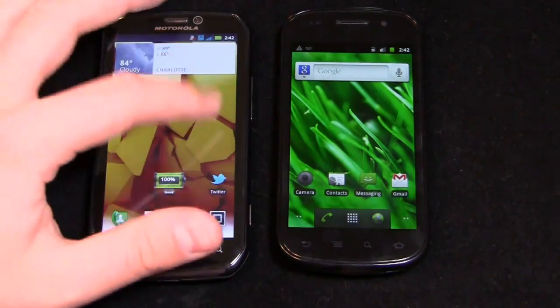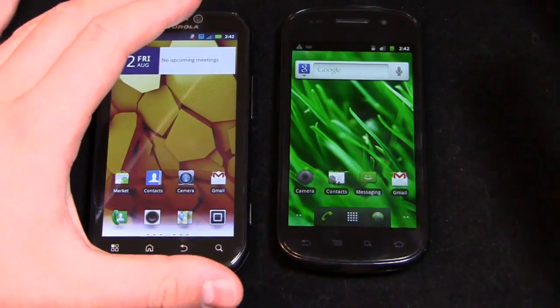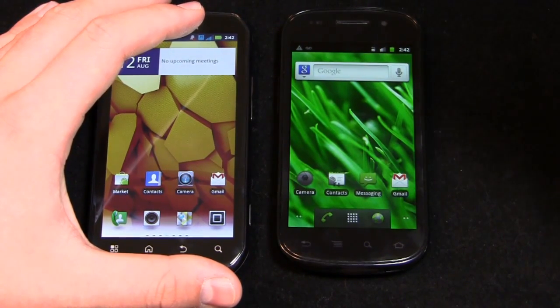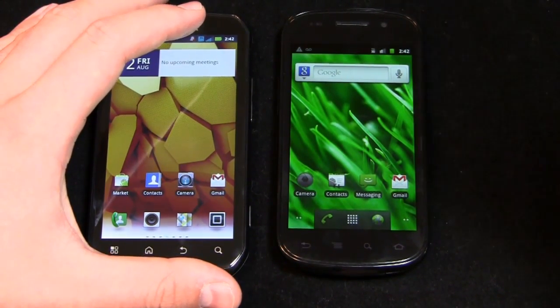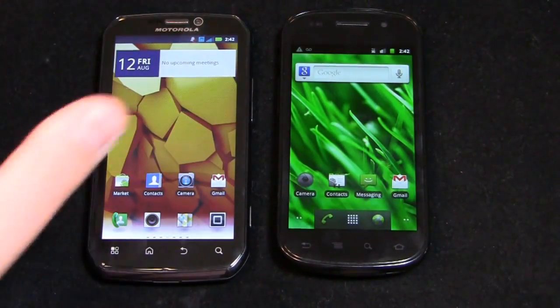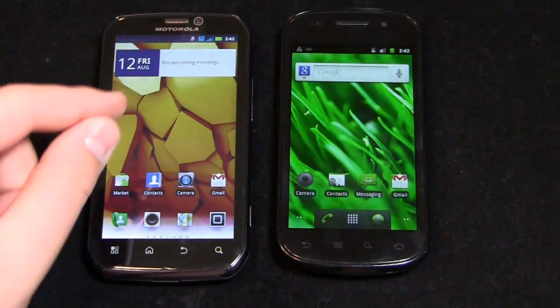Call quality, some of the best I've ever seen on a mobile device, and when I took it to a Sprint dead spot where it's typically 0, maybe 1 bar of service, this had 2, sometimes 3. So it was pretty impressive. And again, if calling's your thing and you really rely on a good signal, the Photon's going to be your device.